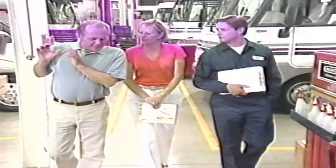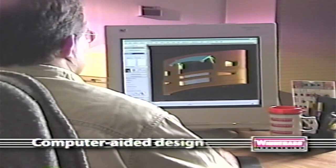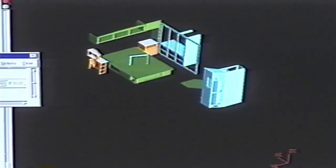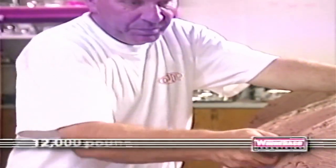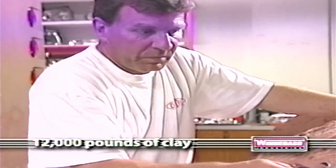So how do they get from the idea stage to the actual production line? Well, once an idea is approved, then design and engineering begin. Did you know that it takes over 3,000 parts to build a motorhome? At Winnebago Industries, computer-aided design ensures that those parts are engineered to exact specifications. The designers use computer modeling and create life-size mock-ups to make sure everything is right before an idea ever goes into production. They even build full-size clay models to help the engineers create and refine their design concepts. Believe it or not, up to 12,000 pounds of clay go into each model.